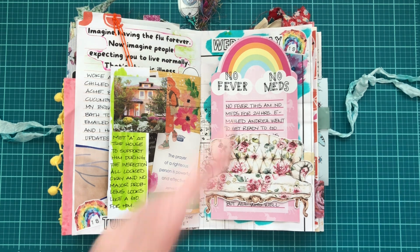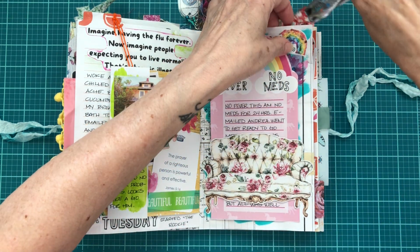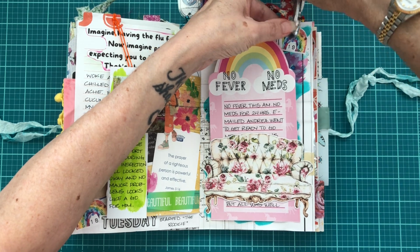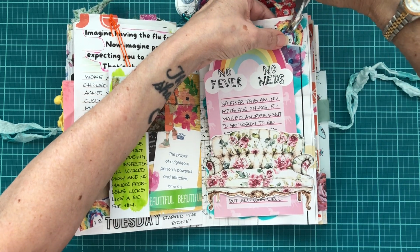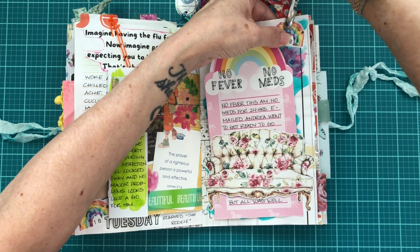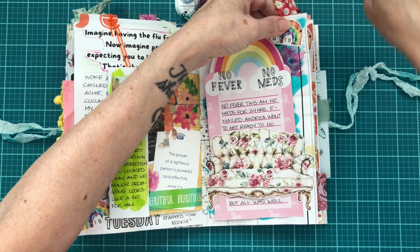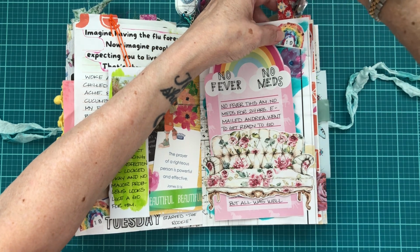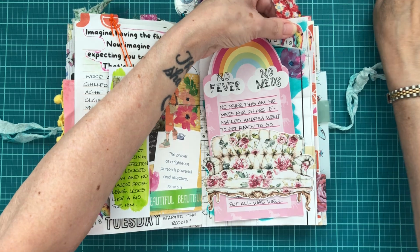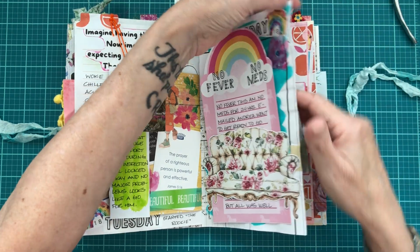Now let me see right here. I felt my finger sticking on staples. So what I do to remedy that is I take my pliers and I kind of flatten them down. That way nothing gets caught on them.